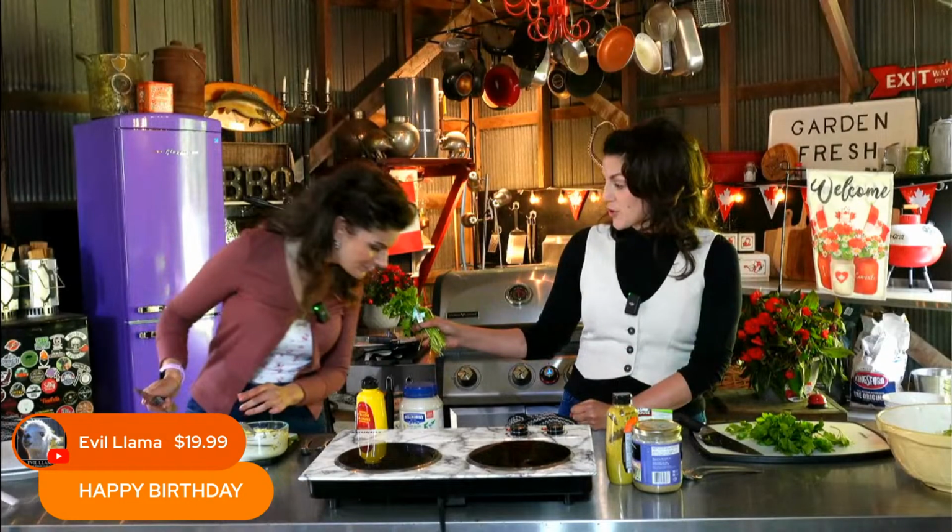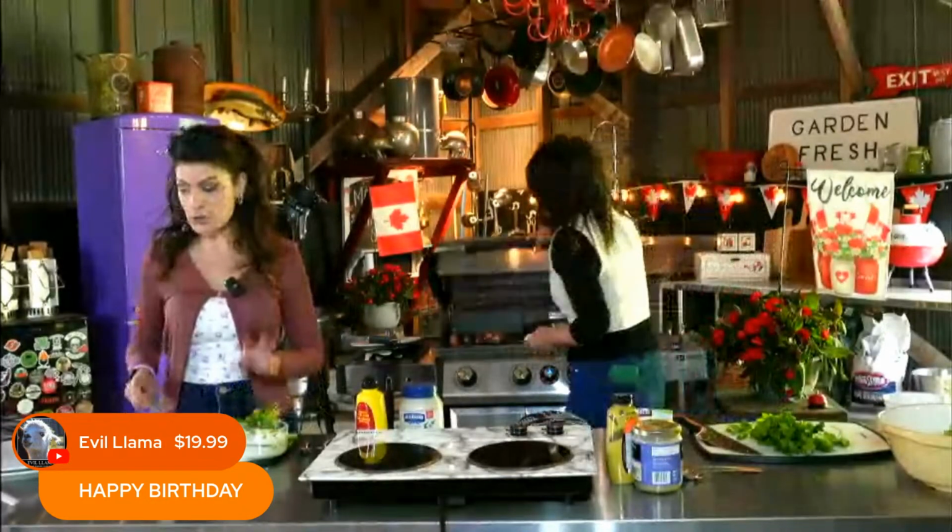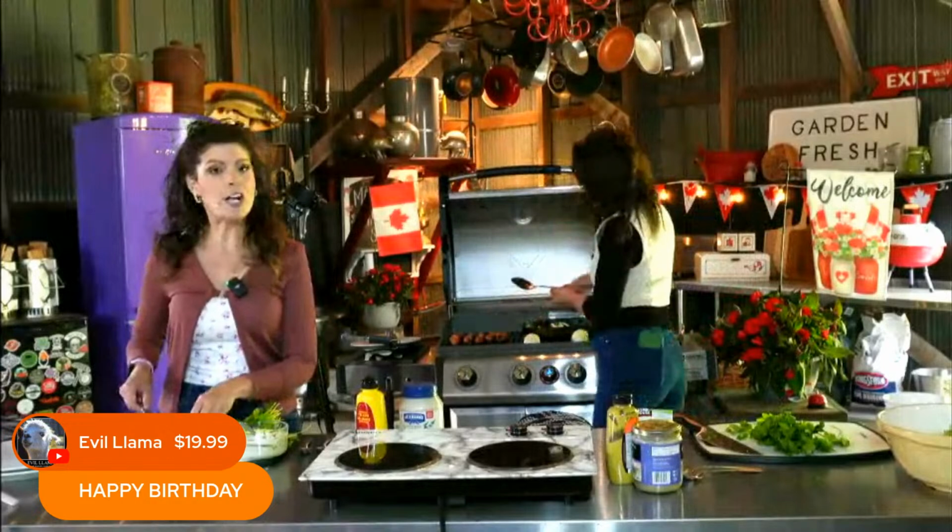Okay, I'm liking that you're offering me a touch of stem. Yes, a touch of stem. Well, I have to pay attention. If you chop it down fine enough, a touch of stem goes a long way.